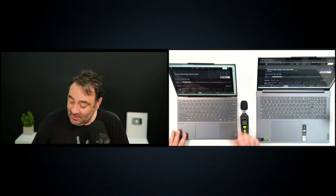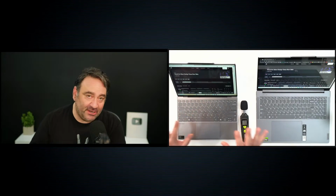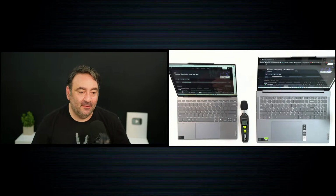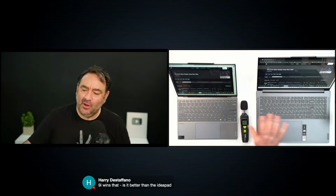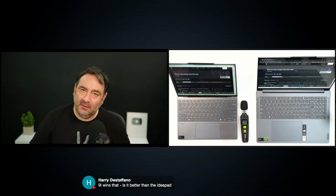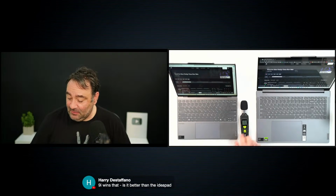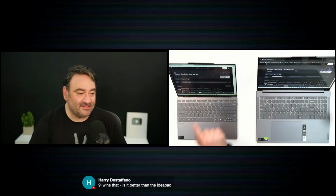Now, I got to tell you, whatever they did on this ThinkBook here, the magic they put in this, put in other laptops, this thing is pretty amazing. Both blew me away. Oh, the Yoga Pro 9i is better than the IdeaPad Pro 1, there's no doubt about it. Wow, I got to tell you, I'm impressed with this laptop.